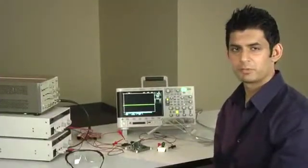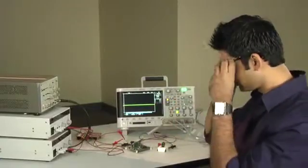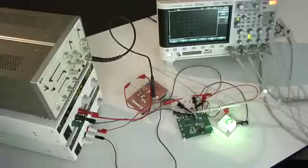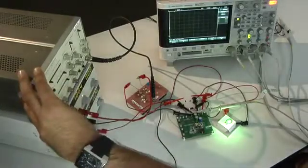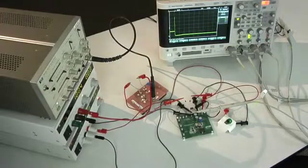Make sure that you have proper protection before turning power on. Here is the setup on the bench. Notice the light bulb indicates power good. Now I'll send a surge with the help of a pulse generator. The light bulb turns off, indicating that power was lost. Let's take a look at the scope to see what happened.